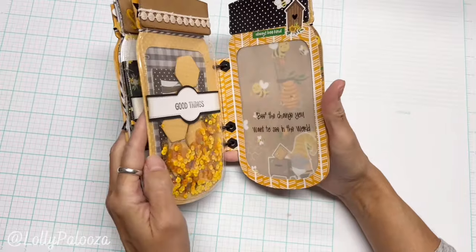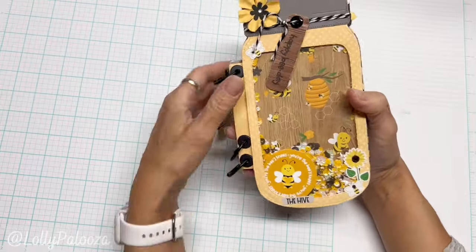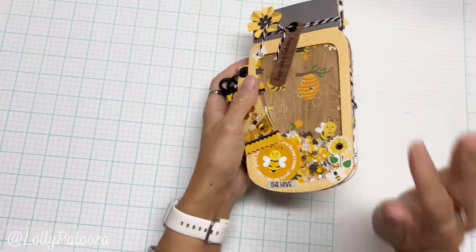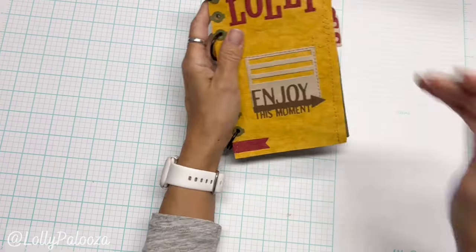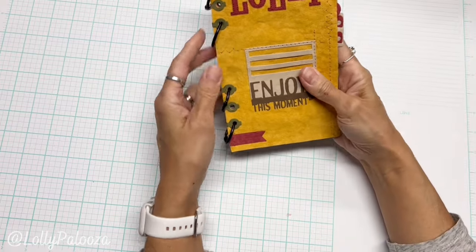This is just so cute. I love it so much. I'm afraid to even start writing in it. Do you ever get that way? Do you feel like you're so attached to a journal and you just don't want to even start writing in it? But I do have some that I have written in.